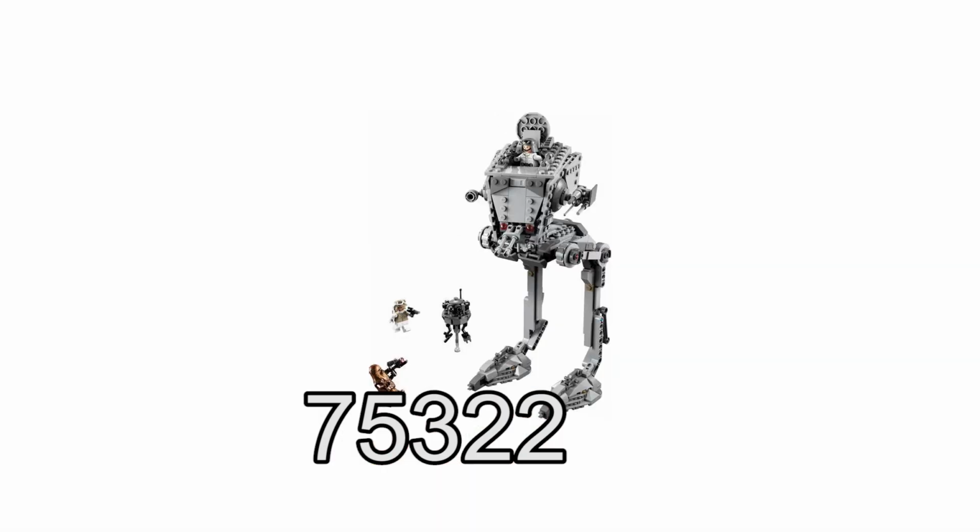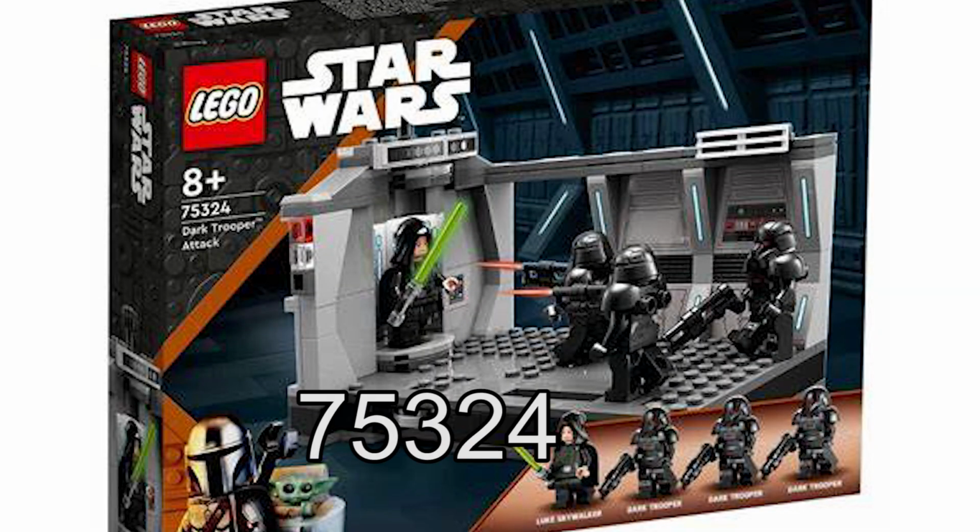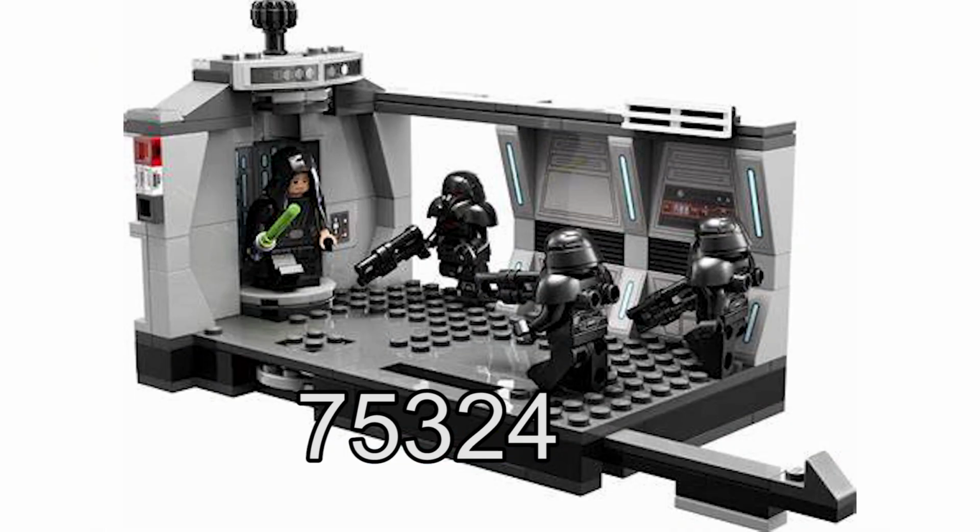Now another set that's going to skyrocket is 75324 Dark Trooper Attack, which is 166 pieces. This set's going to increase mostly just because of the Dark Troopers. Honestly, the Dark Troopers look very, very cool, very nice, and they're definitely really rare. So I think once the set goes away, people are going to try to buy them again just because of the Mandalorian show, just because of how awesome that show is.